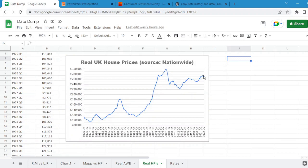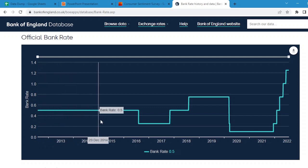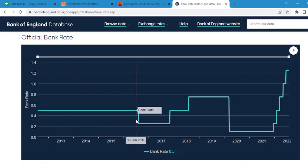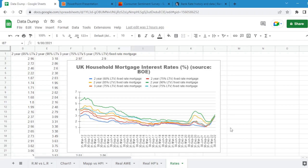I'm coming on to interest rates, but I do just want to touch on the bank rate. This is the interest rate set by the Bank of England, and largely throughout the period in question, it was flat at 0.5%, only getting cut by 0.25% or 25 basis points in 2016, where it remained for much of 2017 as well. Okay, we've got to move on to interest rates.